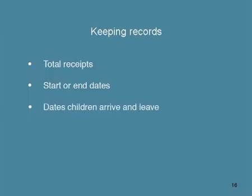To work out the number of weeks you care for each child, the dates children arrive and leave must also be recorded. And to make sure you use the correct weekly amount, the date of birth for each child must also be recorded. You can keep your records on a computer or on paper. Do whatever you'll find easiest. It's a good idea to have a regular time set aside to update your records throughout the year. You'll find more information about tax returns and making payments on the gov.uk website in the Money and Tax section.